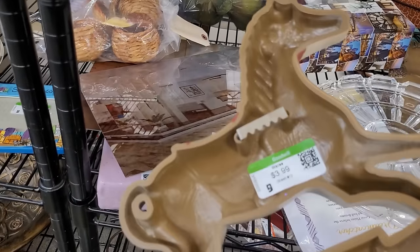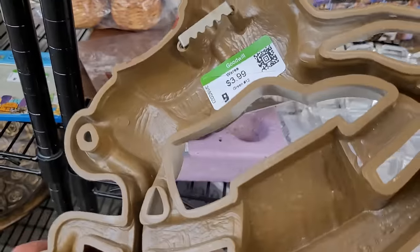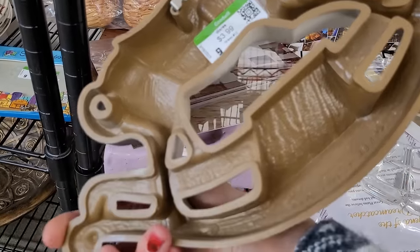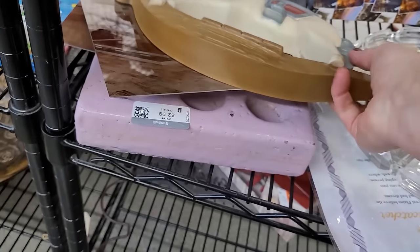This is a Burwood vintage plastic rocking horse wall hanging. It is $4 and unfortunately only sells about 8 to 12. So we will leave that on the shelf. Let's make sure we're not missing anything back here.